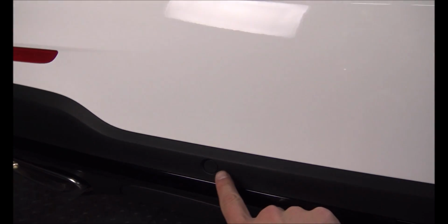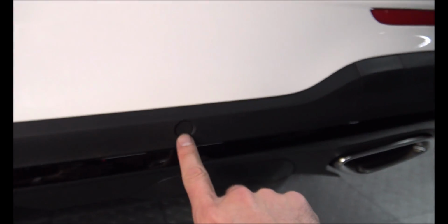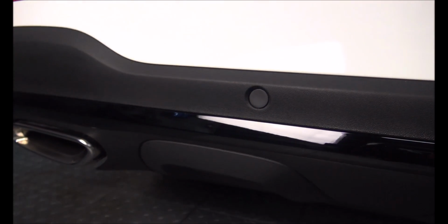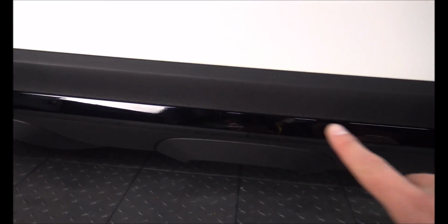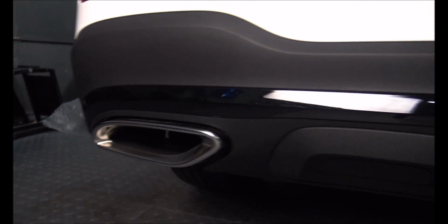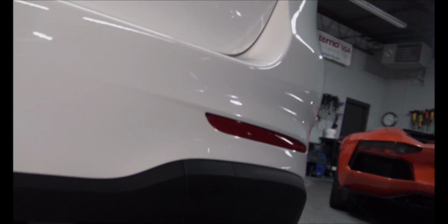You can see there is a little dot right there, and that's going to be embedded into the rear of the vehicle down low. There's another one here, and that's going to be part of that park assist system, and that's what causes it to beep if you get too close to something at parking lot speeds. I love that piano black trim there. You also have dual exhaust, pretty good looking. This is a feisty little vehicle too. We'll talk a little bit about the engine here in just a second.